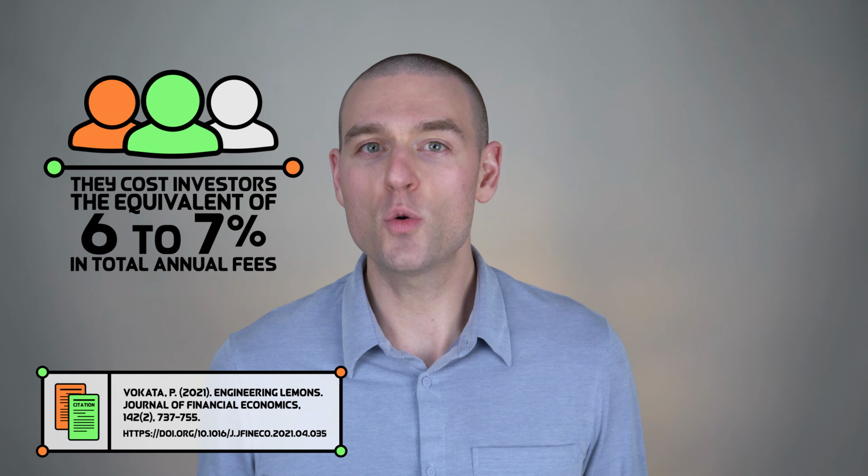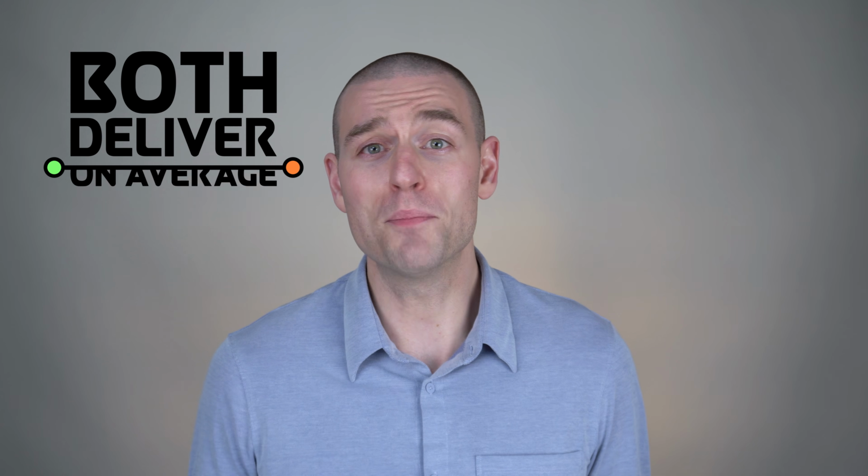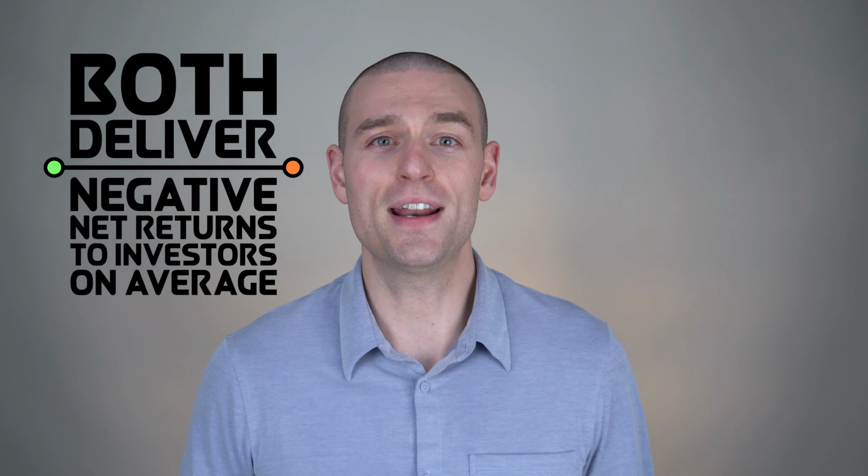A 2021 study looks at over 28,000 yield enhancement products and finds that they offer attractive yields but negative returns, and they cost investors the equivalent of 6 to 7% in total annual fees. Net of fees, most products in the sample have negative expected returns, and simple combinations of the underlying asset and listed options dominate the structured notes. A 2022 study on barrier reverse convertibles in Switzerland finds that issuer margins are higher for more complex structured products, around 5%, and simpler structured products dominate more complex ones, while both deliver negative net returns to investors on average.